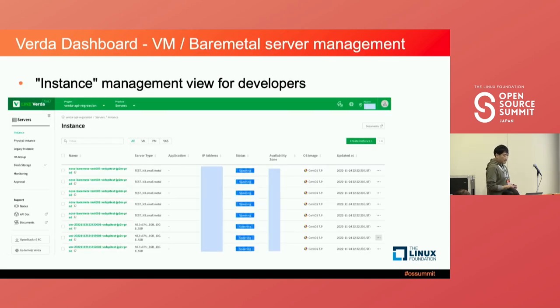This is the instance management view for the Verda developer. This page shows the instance list. As you can see from the top five, in very small characters, the server type shows the N3 small dot metal, and the dot metal flavor shows that they are bare metal servers. So in this project, there are five bare metal servers, and they are currently in spawning status.